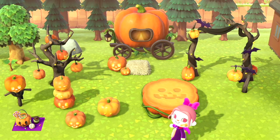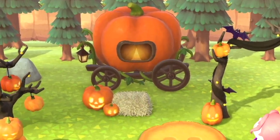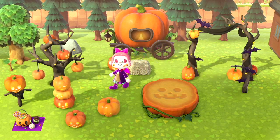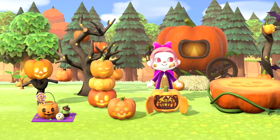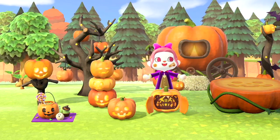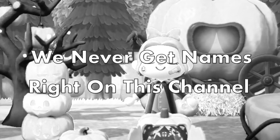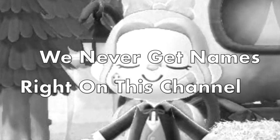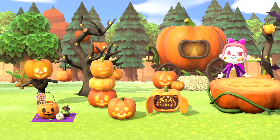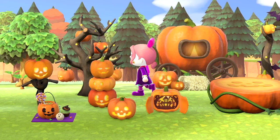Right. These are the items that I mainly use around my island. I love using the pumpkin carriage. It's just such a large item. I wish it was maybe a little bit smaller so I could fit it in other places. Oh, and also the trick lantern here. The spooky trick lantern, I think it's called, or trick lamp. One of those. We never get the names right on this channel. Awesome when you open it up. It has such an amazing glow at night time, and all these items just look fabulous in the dark, and you must use these really if you've got a Halloween island.